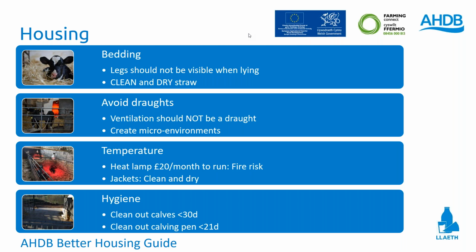And there's tons of information on the specifics of housing design, which we can't really delve into in just a few minutes on housing. But the AHDB Better Housing Guide is a really great place to go to look for a bit more building related information.